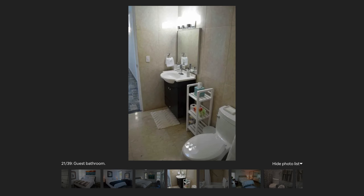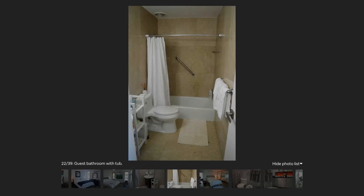Here we have a guest bathroom. And to be perfectly honest, it's really Spartan. It's not that impressive. If this is the best bathroom you have, then this should be the first one. If this is the worst bathroom you have, then it should be the last one or not even included. So let's keep clicking through and we'll see. But there's nothing particularly exciting about it. There's nothing particularly on par, I don't believe, with the rest of the house. So I'm not sure that this should be in this order or even included at all.